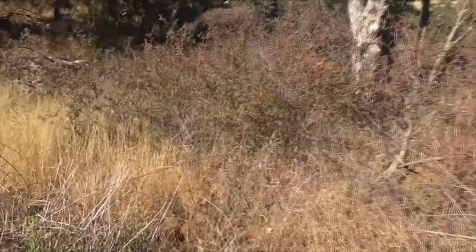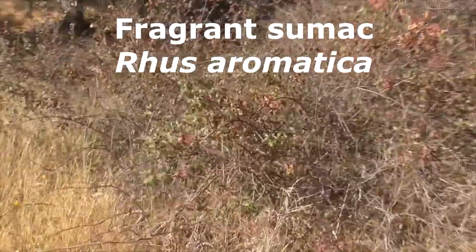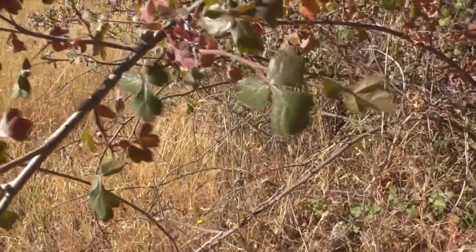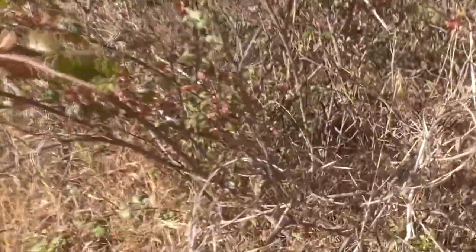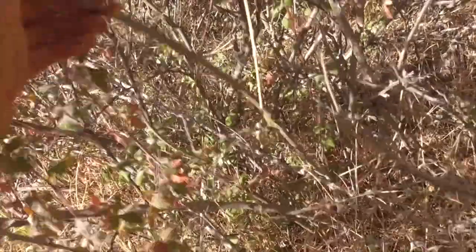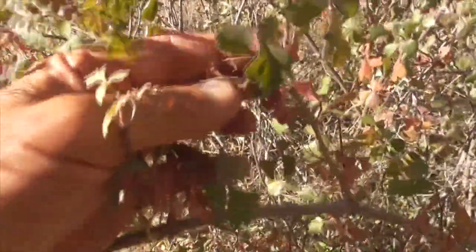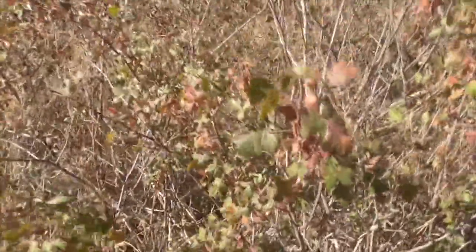Check out this guy here. This is our fragrant sumac, Rhus aromatica. You find him throughout the entire United States. He grows 2 to 5 feet tall. And you recognize them by these three leaves. They kind of look like poison oak. And the stems are brownish gray. They're thin and flexible. And the leaves, there's this three-leaf pattern. They're lobe-looking. And they'll turn reddish in the fall.